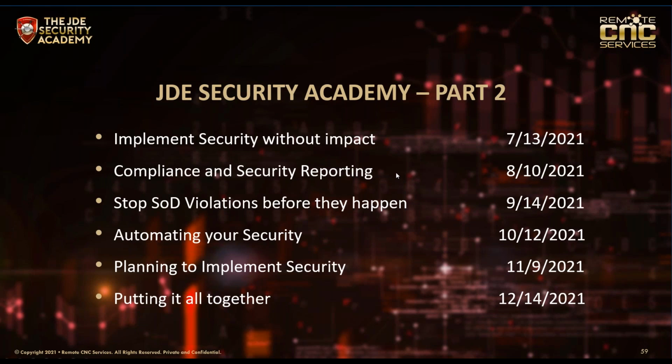In the second half of the year is our Security Academy Part 2. Once we've gone through all the different security approaches, we're going to look at how I can implement security without impacting my business. Now that I understand what I need to do, what's my plan for putting it in place and making it seamless, frictionless for my business. We'll look at compliance and security reporting. Not everybody has compliance reporting requirements. In my opinion, they should. Compliance, whether you're publicly traded or not, helps protect the financial integrity of your company.